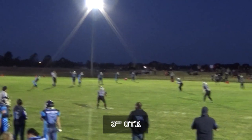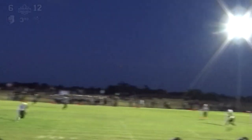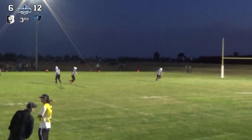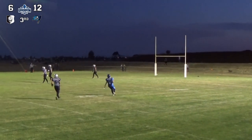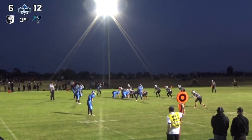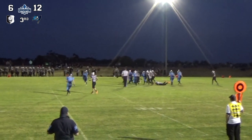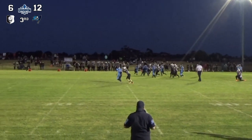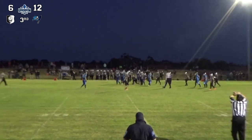Okay, here we go. And there's the kickoff. Good kick! Good kick, that's going to roll out the back of the end zone for a touchback. Delay run up the middle. Got yards. Big yards there by the Raiders on the outside of the Geelong defense there.